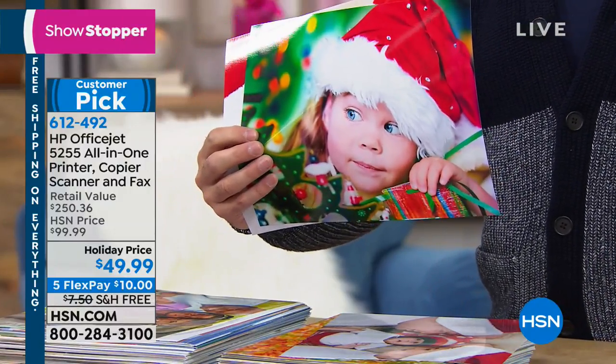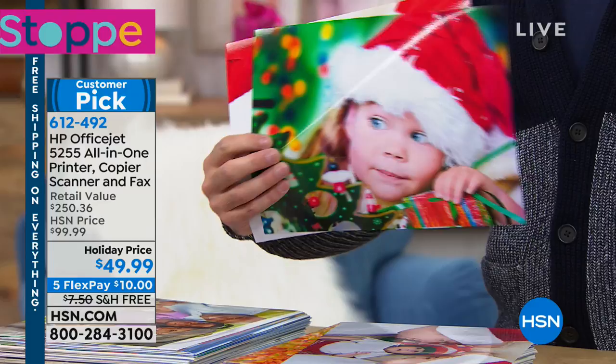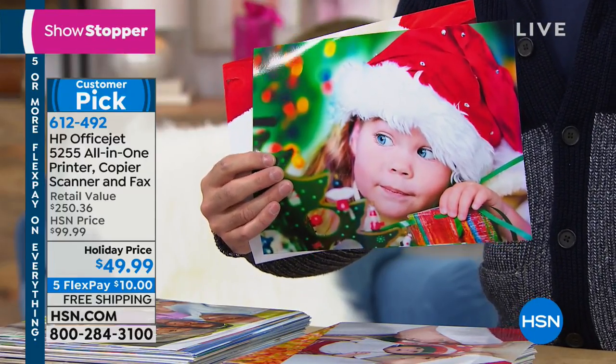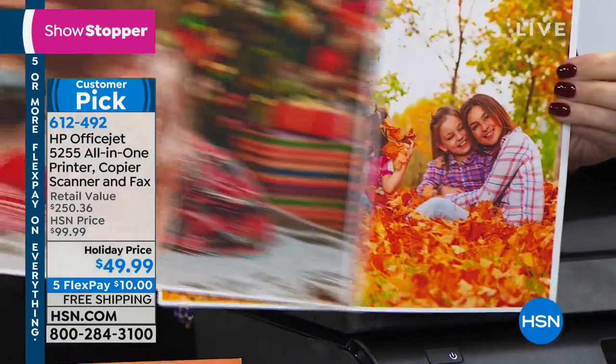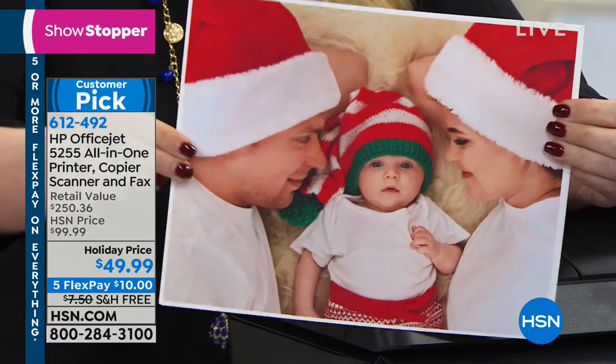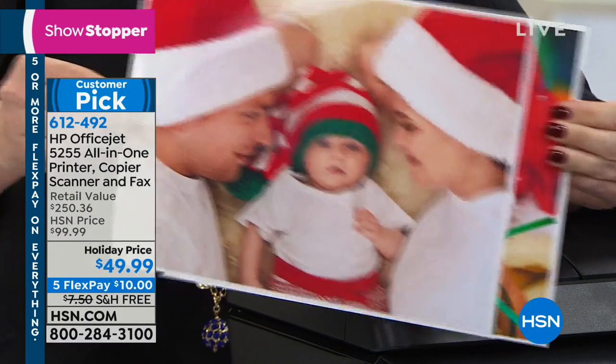The prints in front of Connie right now on Connie's printer, we've been printing those live. The ones Connie's holding now have been live printed during this show. So judge the quality for yourself. It is photo lab quality. HP's the number one printer in America for a reason.